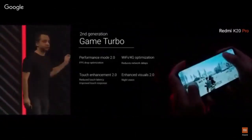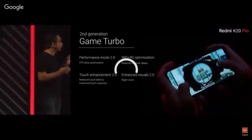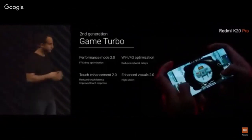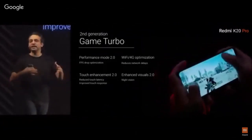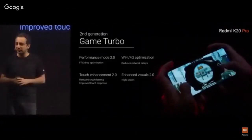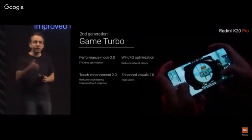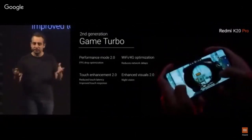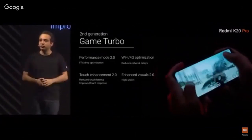Improve the overall touch response. So touch latency can be adjusted as per your requirements. Again, very important. For example, if you're playing, say, a battle royale game, right? How quickly does that touch respond to your fire button so that you're able to kill the other enemy on the other side of the world? Makes a lot of difference in your overall gameplay.